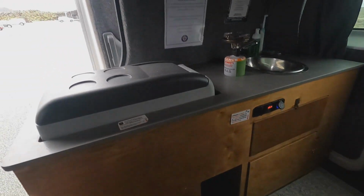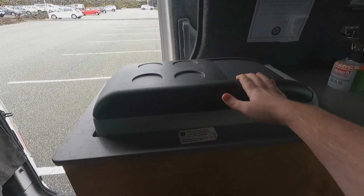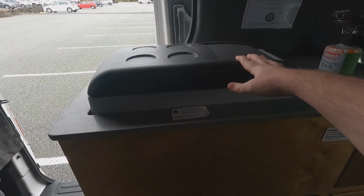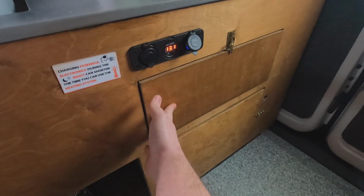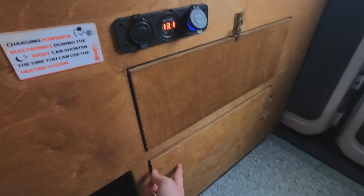When we come on this side, there's a cooler in there, which is a really good size. I got about a week's worth of snacks and food to go in there. Underneath you've got plenty of storage. So you've got one in here, which is full of your plates, and all your pans go in there.